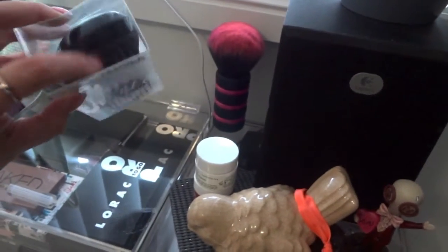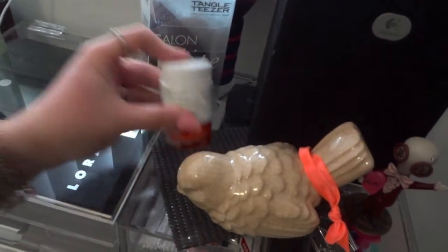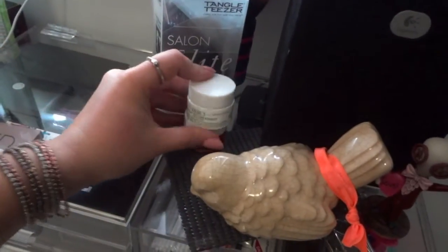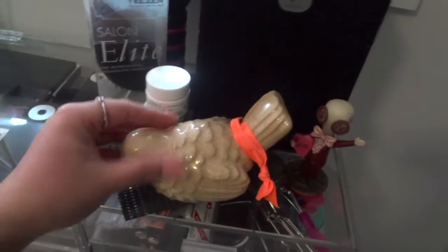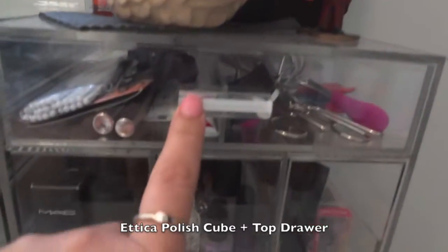Whoa, out of focus moment. And up here I've got, yeah, just those detanglers, my favourite eye cream. So I've got Kiehl's, for the day I mean, Kiehl's and the Origins. This little cutie holds my ties. I've just got a little bin, nothing special. I love this one. This here is actually a Polish cube. I'll try and get up close on this one.